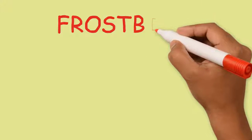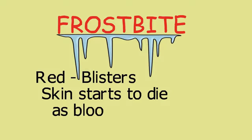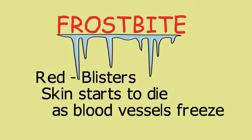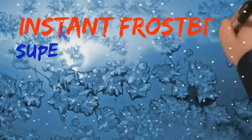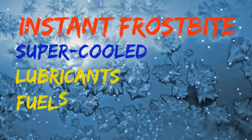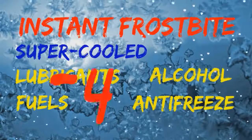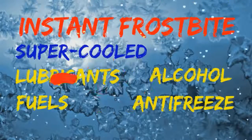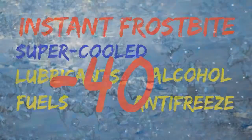Frostbite occurs when skin tissue freezes through all skin layers. It can freeze the muscle and bone. Frozen skin turns red, then gray-blue with blisters, and in worst cases the skin dies and turns blue-black. At this stage, amputation is often required. Instantaneous frostbite can occur when the skin comes in contact with supercooled liquids like lubricants, fuels, antifreeze, and alcohol, all of which remain liquid to temperatures as low as minus 40 degrees Fahrenheit.